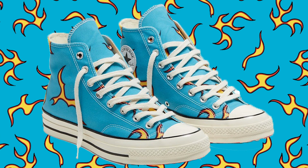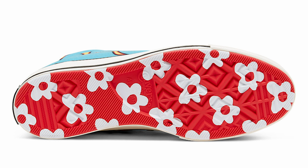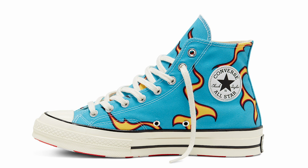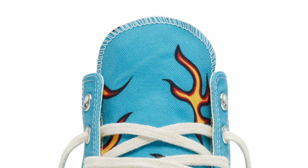That super loud blue color on the canvas upper to contrast those loud flames on the side, it brings together a really fun, playful summer Converse sneaker. Now in the past, we've seen Converse collaborate with Tyler the Creator on a lot of One Star silhouettes, but I think this is one of the few that isn't a One Star. It is the 1970 Chuck Taylor, and I'm a huge fan of the 1970s.